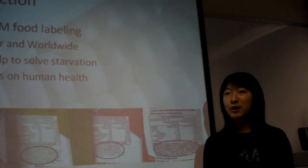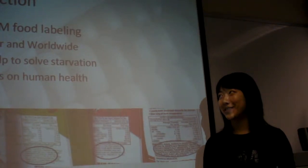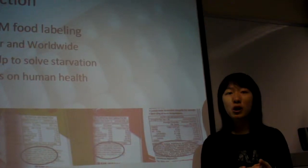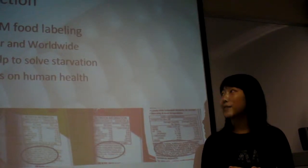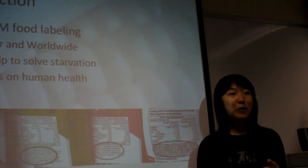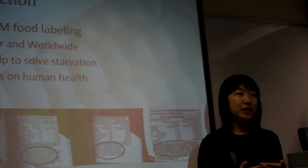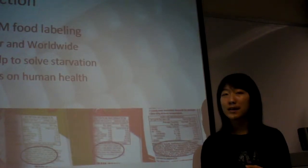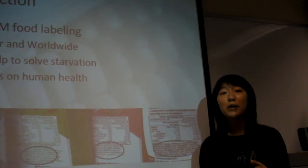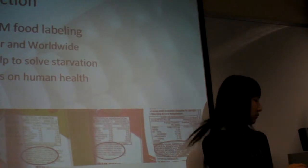There are mainly 3 reasons that I choose GM food as my topic to conduct a research. Firstly, I think GM food is a popular topic in recent years, and it's a worldwide topic. And the second reason is with further development, GM food can help us to solve starvation, so it's of great importance. And the last reason is GM food can have some bad impact on human health. That is why we human beings are concerned about GM food a lot.